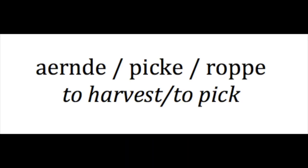The verb to water, so you have to water your plants or water your garden. Wässere. And the verbs to harvest and to pick. So the aernde is to harvest. And then there's two verbs to pick. Let's say, oh, we got to go pick the peas or pick the beans. Picke and roppe. Both of those can be used to pick.